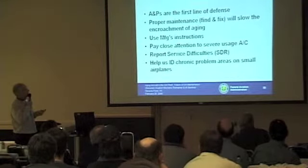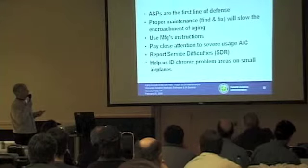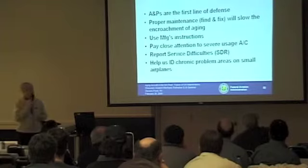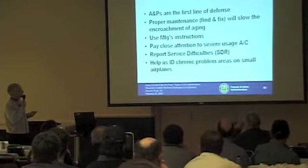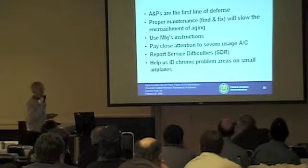A&Ps are the first line of defense. The proper maintenance will slow the encroachment of aging. Find and fix. If you see something, fix it, keep going. Okay? If you've got manufacturer's instructions, and we realize that's an issue, if you've got manufacturer's instructions, use them. Pay close attention to the severe use aircraft.